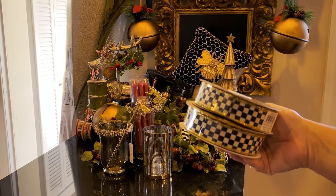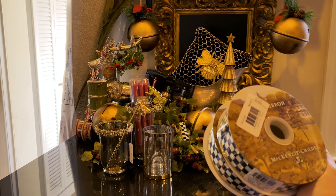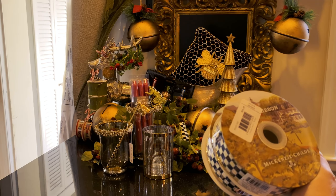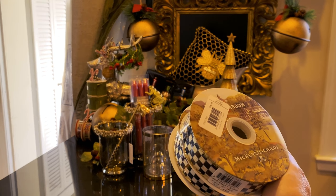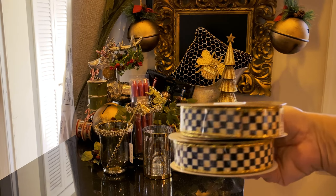And I purchased a couple spools of the courtly ribbon. I actually purchased others as well, but I wasn't able to get them. Even though they were in my cart, they sold out.